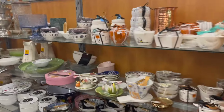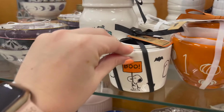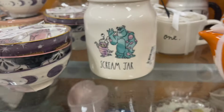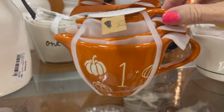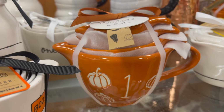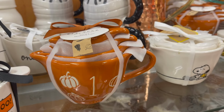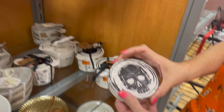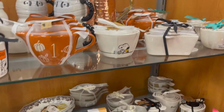Halloweeny things. Snoopy. He's cute. These are kind of cute. Ooh, real quick, screen jar. These are measuring cups. I think we're better with the plastic because we'd be throwing stuff around like crazy. Oh, we are. I'm not trying to convince you. I'm just showing you it's there.